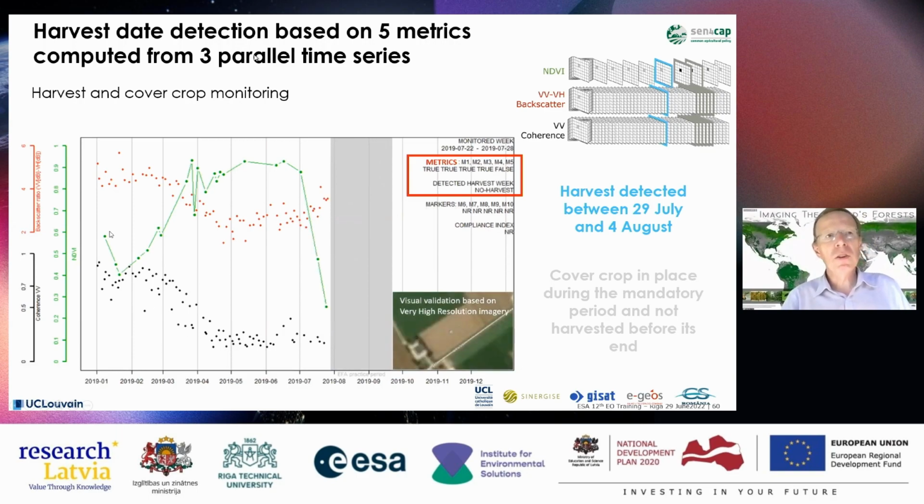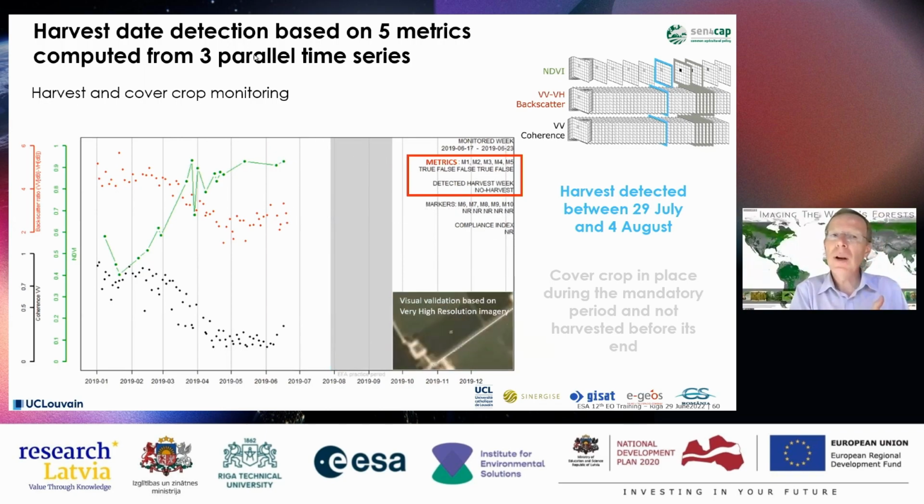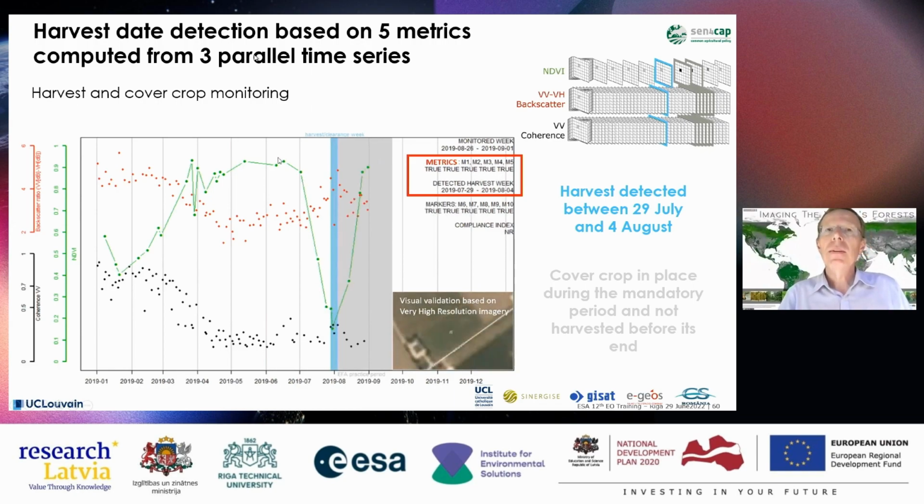And therefore, when the crop grows, you see the NDVI cycle here, the steep increase of NDVI corresponds to a decrease of the coherence, because actually the crop is moving with wind or with stress and so on. And therefore, the phase signal of 1 day and 6 days later are not very well correlated, and we have a very low coherence.